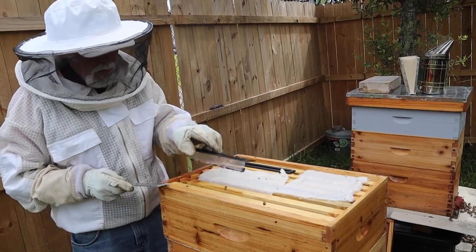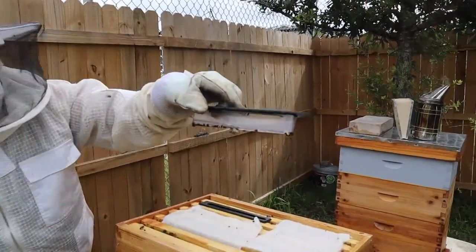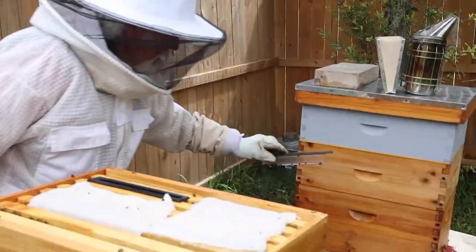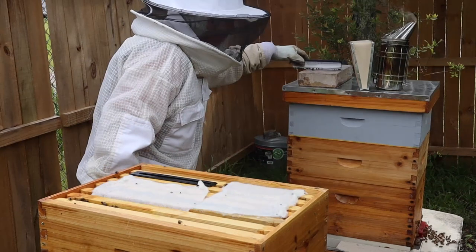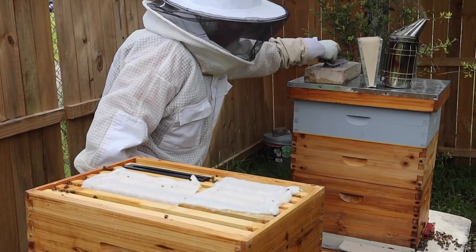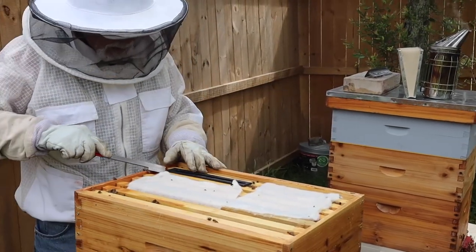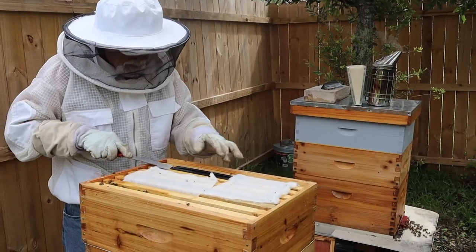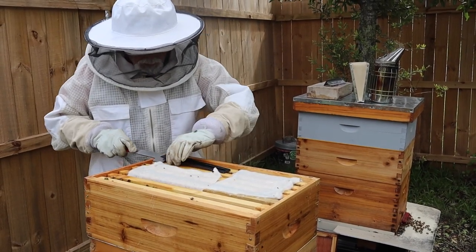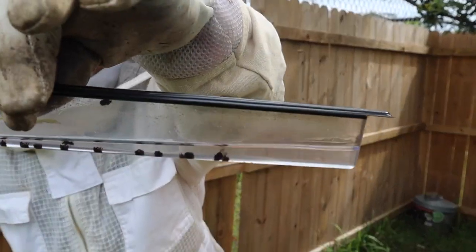They have oil in them. See all the hive beetles in it? You see them all in the oil? I hate those things. Hate them. Here's the other trap. It doesn't have quite as many in it.